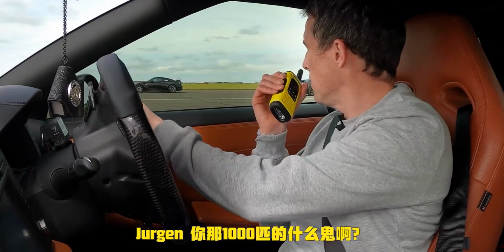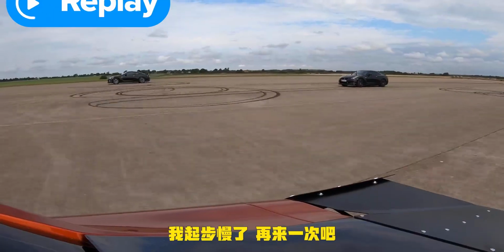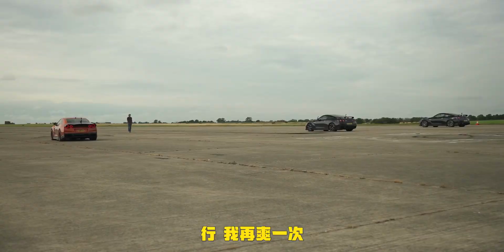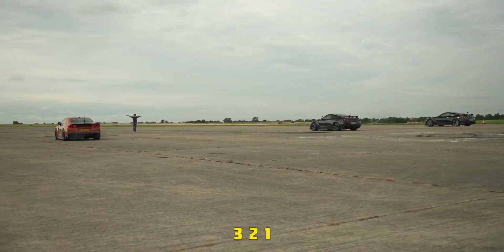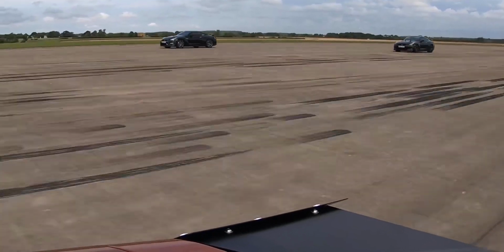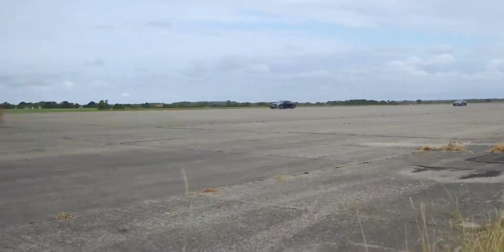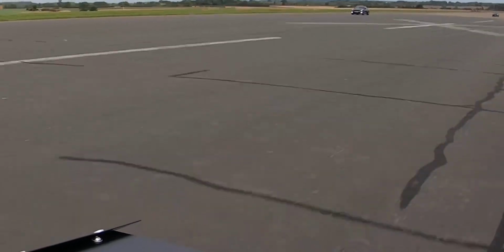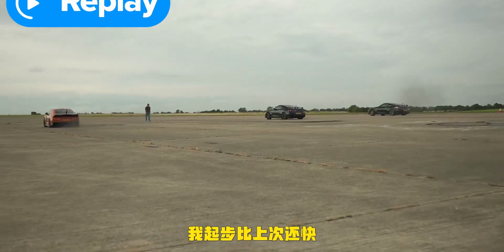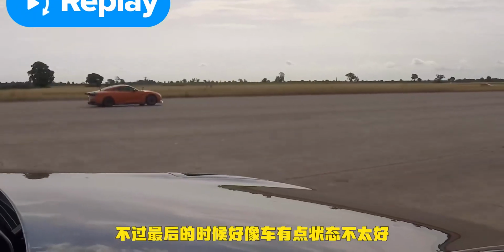I think I won. Jürgen, what happened to you? I wasn't as quick as you guys off the light, but we'll go again. Right, let's have another go at this. 3, 2, I felt like a better launch, but the car sort of didn't like it towards the end.